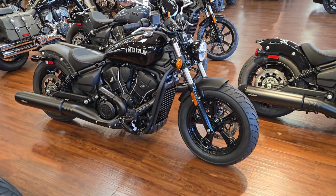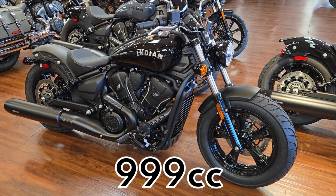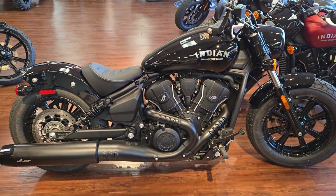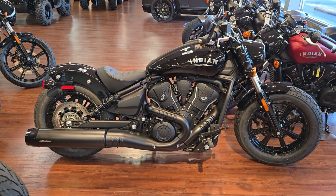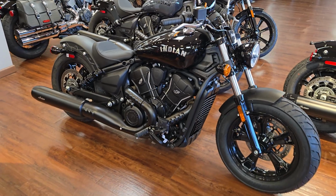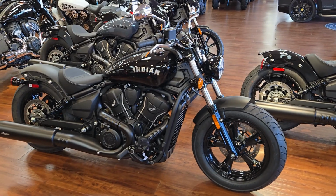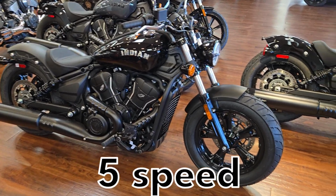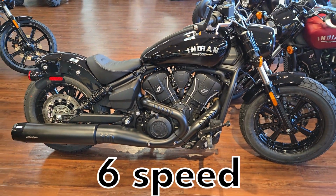But so the initial difference is the engine. The Scout Bobber 60 has a 999cc V-twin liquid-cooled engine, and the standard Scout has the larger 1250cc. The 1250 makes 105 horsepower and 82 pound-foot of torque, while the 60, the 999cc, makes 85 horsepower and 65 pound-foot of torque, though both bikes are extremely quick. The other big difference in the drivetrain is that the 60 has a 5-speed transmission, where the standard Scout Bobber with the larger engine has a 6-speed transmission.